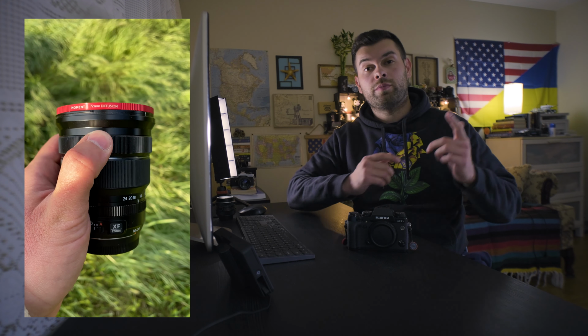Let's put this cool film camera away for now and talk about the gear we're going to use for our test. So we're going to use two of my Fujifilm lenses for the photo and video test. The 10-24, which is a crop sensor equivalent to 15-36, and the 50-140, which is equivalent to around 70-200. We're going to use a diffusion filter from Moment and an ND filter by Nisi. Let's see what this $300 camera from 2014 can do in 2023.